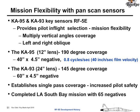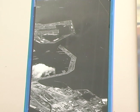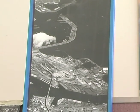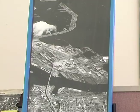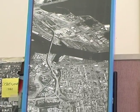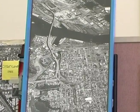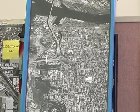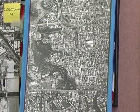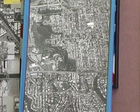This really allowed a single pass type mission and a large area coverage. Now we scheduled one flight over the South Bay. We flew from PV to Beverly Hills, and we took 65 negatives. And each negative could be viewed in stereo in depth, and we covered everything from the coastline to the Long Beach Freeway. This picture up here is a 4 times blow up.